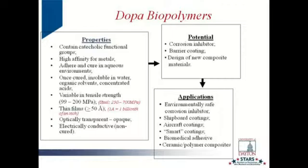And then you can also make them in thin films, greater than 50 angstroms. Remember, an angstrom is a 1/1000th of an inch. So if you make them very thin, they can be optically transparent to opaque, and they're electrically conductive. So they have potentials as corrosion inhibitors, barrier coatings, new composite materials for applications in environmentally safe corrosion inhibitors, coatings for ships and aircraft, smart coatings, biomedical adhesives, or polymer composites.